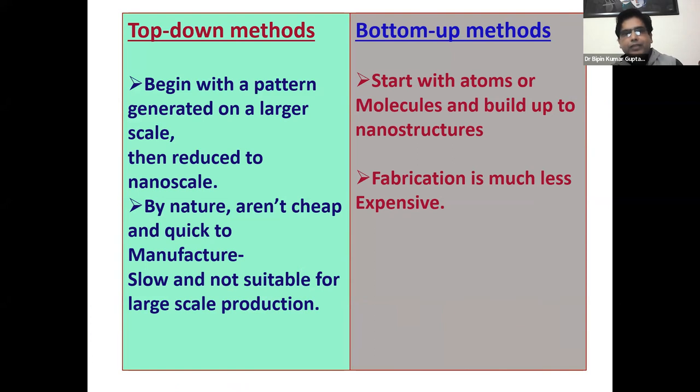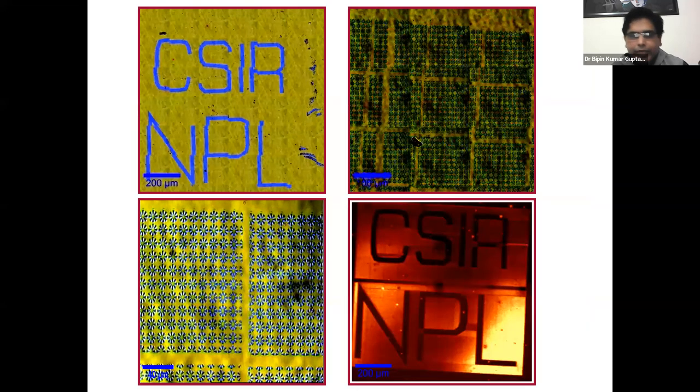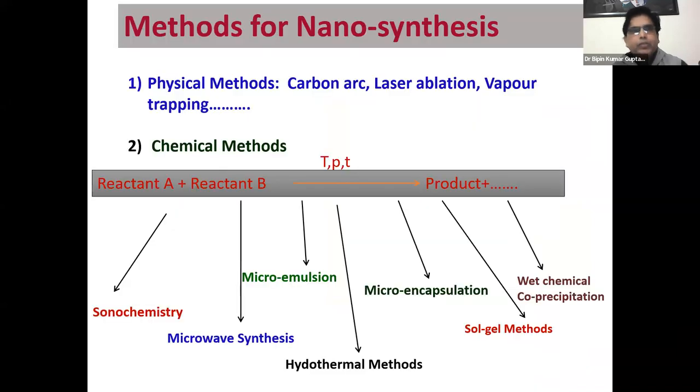If you begin with a pattern generated on a larger scale and then reduce it to nano, like you are doing with FIB or quantum devices, that is top-down. But in the case of material produced for commercial use, you have to start bottom-up, because bottom-up fabrication is much less expensive. If you want the top-down approach, you have to use FIB or those kinds of very expensive equipment. So according to the use, you can decide between top-down and bottom-up. Like here we use the FIB at CSIR NPL, and many flowers you can see made by using electron beam.